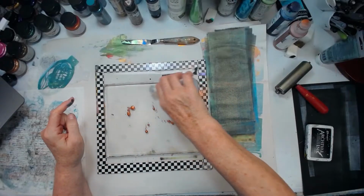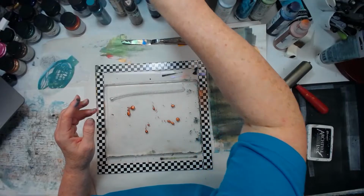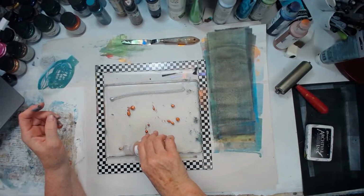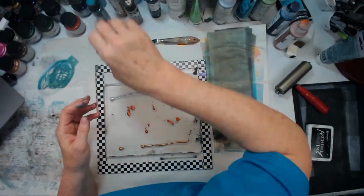We'll consider that the center layer. And I'll put a little silver here. And we'll put a little copper down here. I wanted the silver in the middle. Darn it. I'm not paying attention.